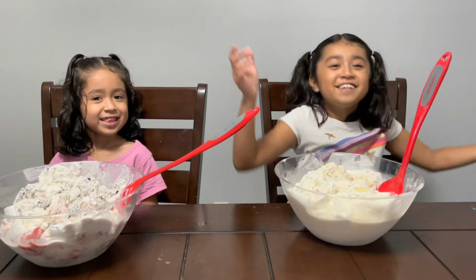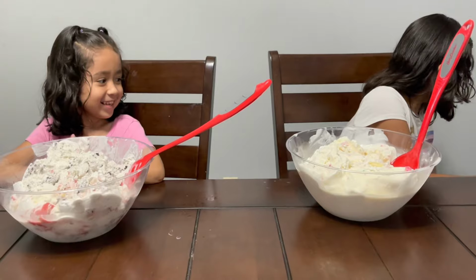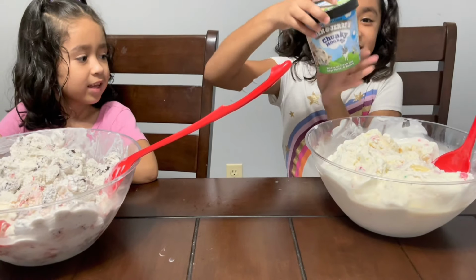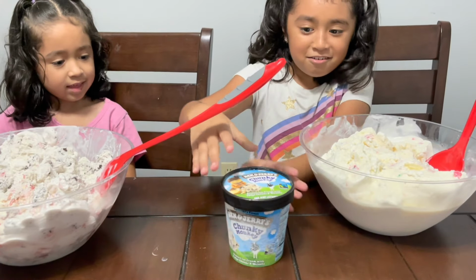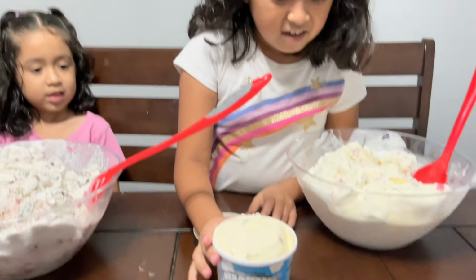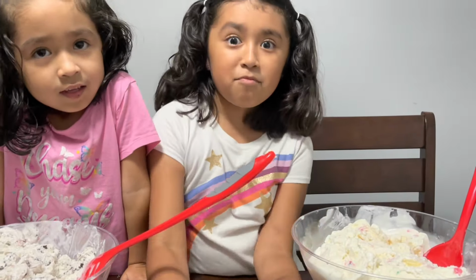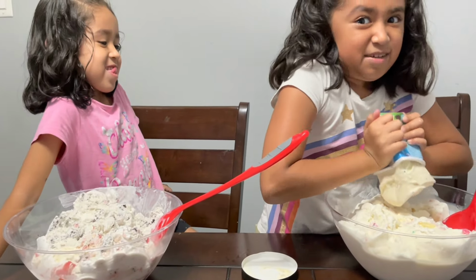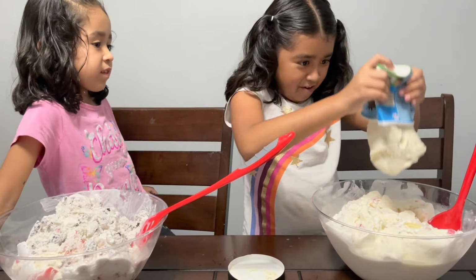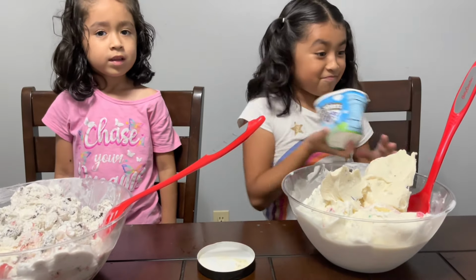Okay, it's my turn. Chunky Monkey. That's what it's called. I don't really see anything in here, except that. That's it. That's him. Come here, Chunky Monkey. I wonder if there's chocolate in here. Okay, it came out.